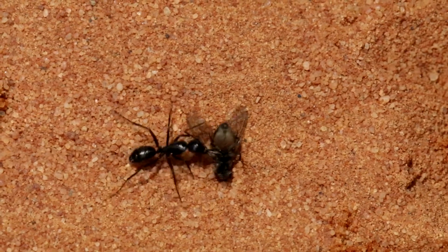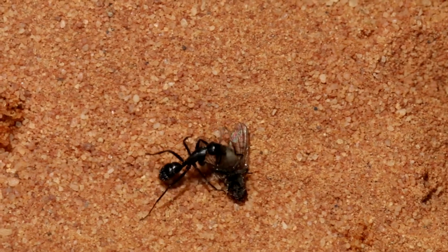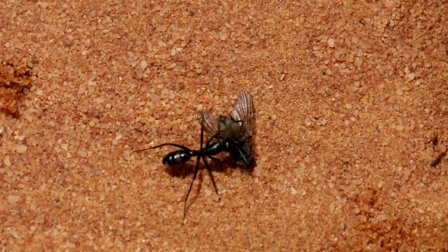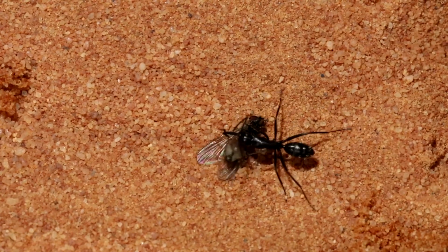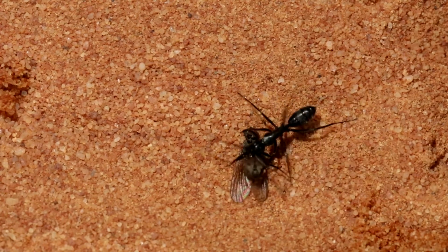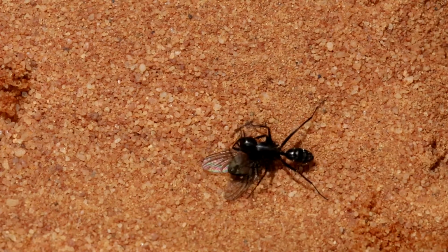Two quick attacks, and then she noticed that the fly doesn't fight back. Then she started, I don't know if she's biting it. To be honest, I don't really know how dangerous Camponotus are. I know they bite a little bit. I haven't been bitten myself, but I don't really know if that's their attack. I haven't really been able to read anything about that online, so if you know, it would be great if you put it in the comments below.